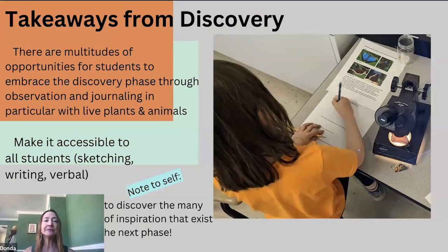So the big takeaways from discovery are that there are multitudes of opportunities for students to embrace the discovery phase through journaling and observation. And it's important for me to make it accessible to all students through sketching, writing, and verbal expressions and other possibilities.